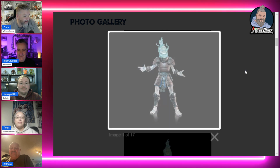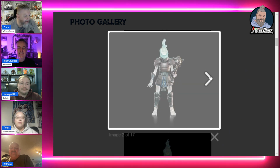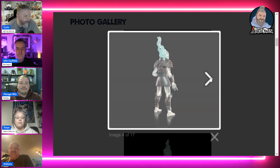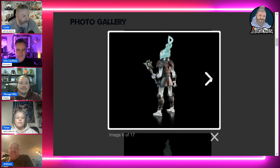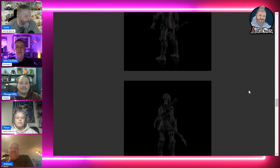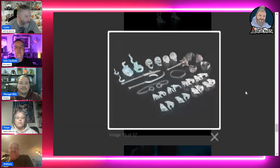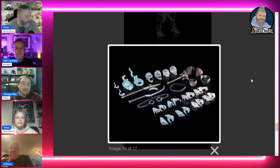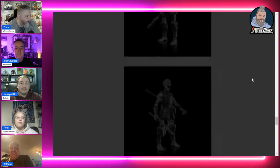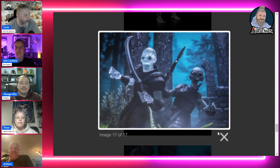You've got these zombies and some translucent parts, and there's just a lot of stuff going on with this. Let me go down to the one that has all of it. Man, there's so many pictures of this. Well, this is the picture with all the extra pieces. I guess they don't have one in here that has like the whole layout.